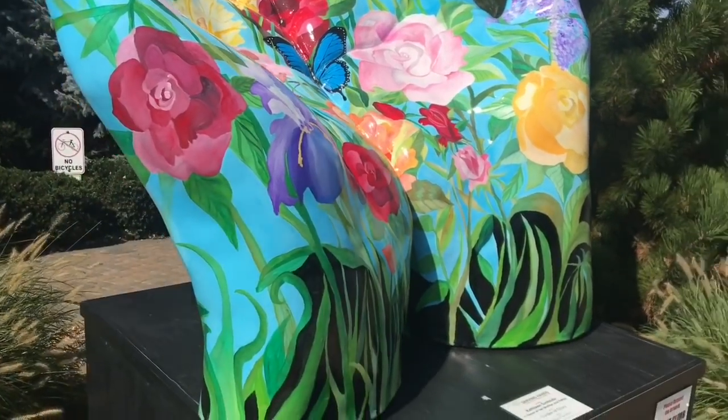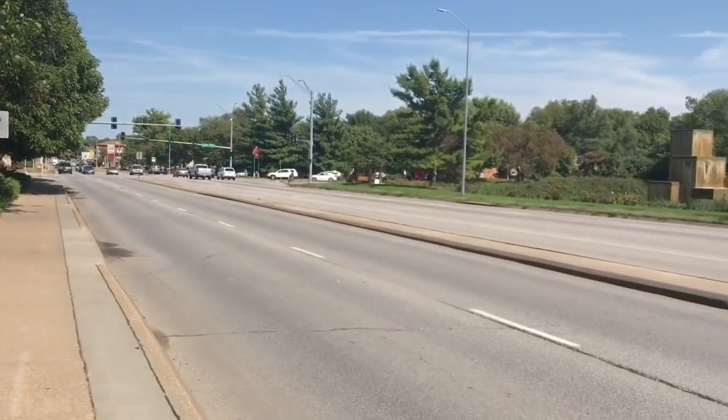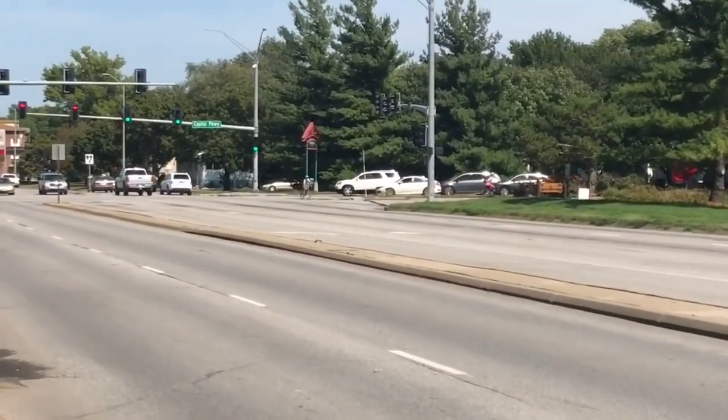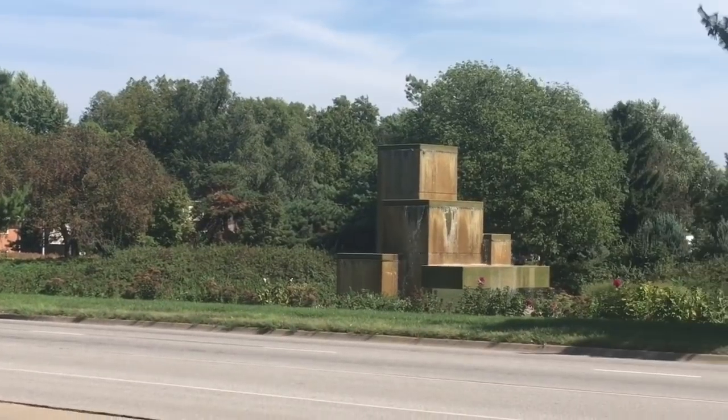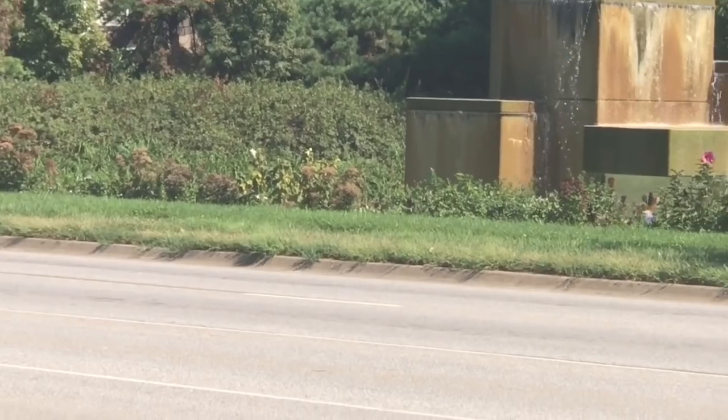Wow. From the outside here, Capitol Parkway, beautiful water sculpture over there.